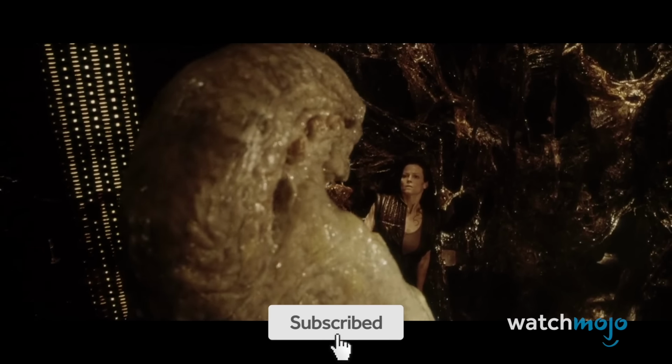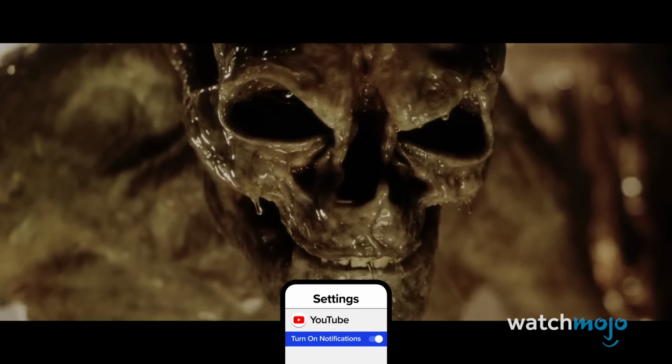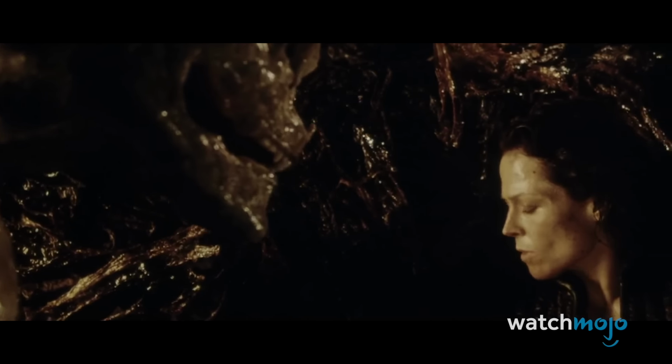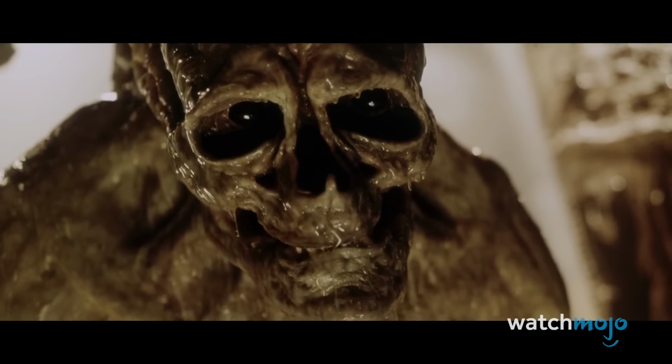For many Alien fans, this is the worst entry in the franchise as things get a little weird. But this weirdness results in a grotesque image unlike any other. The Queen's DNA combines with that of Ripley, resulting in a bizarre alien-human hybrid that recognizes Ripley as its biological mother.